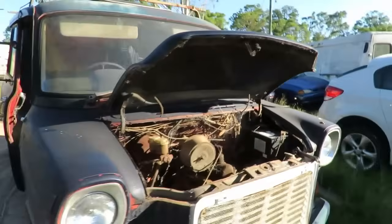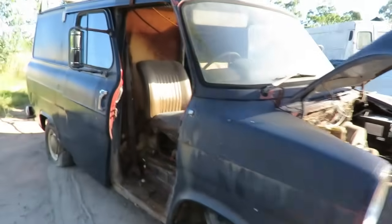Transit van. I'm a big Bedford fan, but this thing's sweet. But before we look at this, I'll give you the backstory.